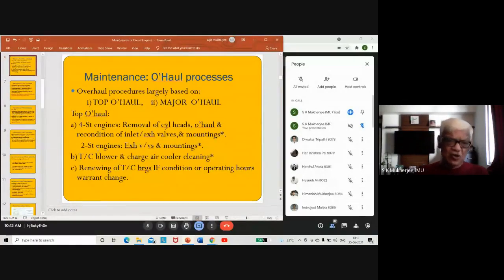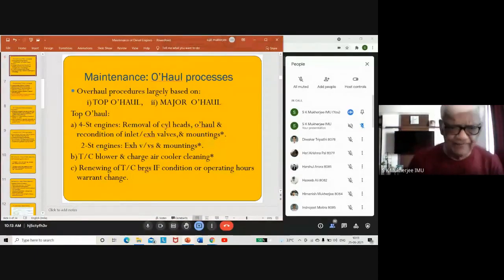Apart from this, top overhaul also includes renewal of the turbocharger bearing if and only if the condition or the operating hours warrant such a change. In other words, turbocharger bearings are also changed after a stipulated number of running hours, given by the manufacturer, because they are prone to fatigue failure. That is why turbocharger bearings have to be changed, even if they look very good and there are no complaints, much like the bottom end bearing bolts of a four-stroke engine.